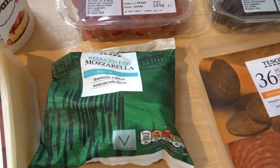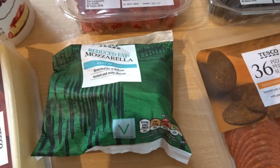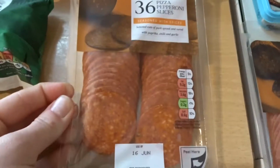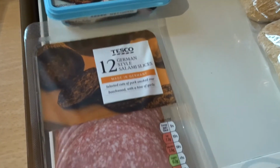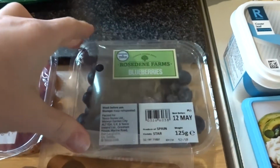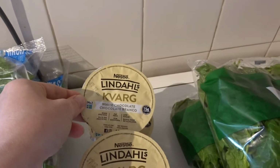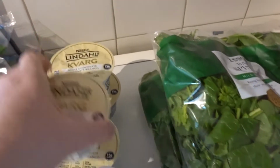This is going to be for a Pinch of Nom pasta pizza recipe. I've also got the pepperoni slices and the salami slices. Some blueberries and 2 packs of the lamb's lettuce just to accompany meals. I've got the Nestle Lindor white chocolate yogurts. I've got 4 of these because they were on offer.